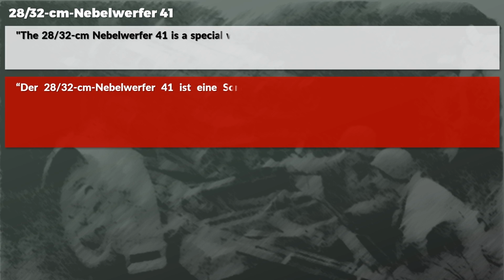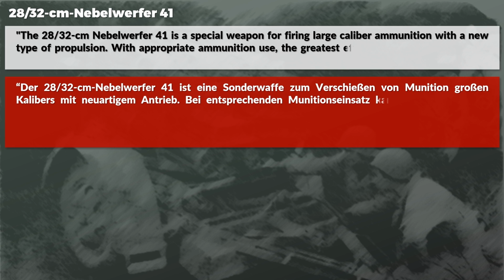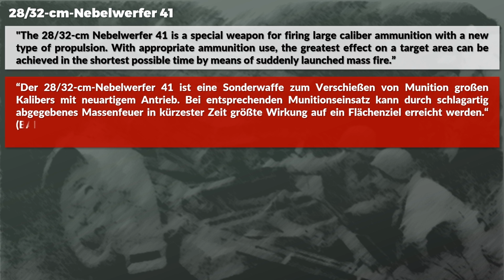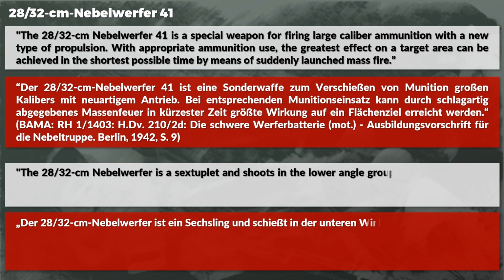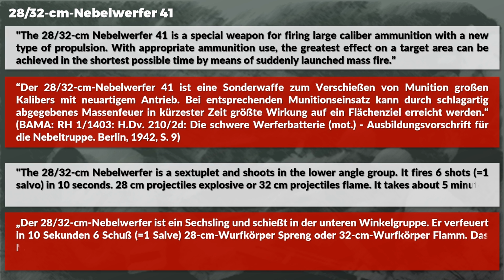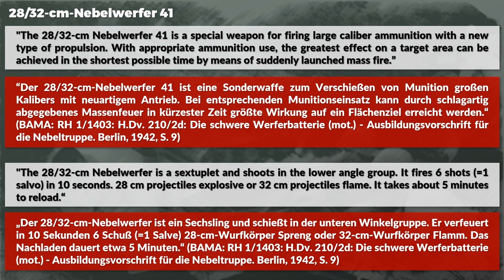The 28/32 cm Nebelwerfer 41 is a special weapon for firing large caliber ammunition with a new type of propulsion. With appropriate ammunition use, the greatest effect on a target area can be achieved in the shortest possible time by means of suddenly launched mass fire. Although reloading took quite some time. The 28/32 cm Nebelwerfer is a sextuplet and shoots in the lower angle group. It fires 6 shots, 1 salvo in 10 seconds. 28 cm projectiles explosive or 32 cm projectiles flame. It takes about 5 minutes to reload.